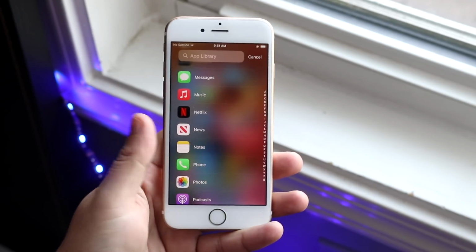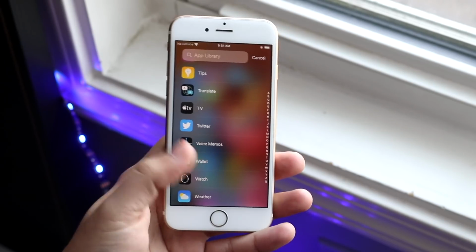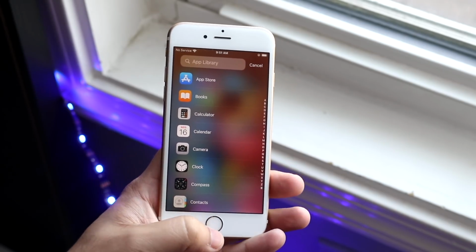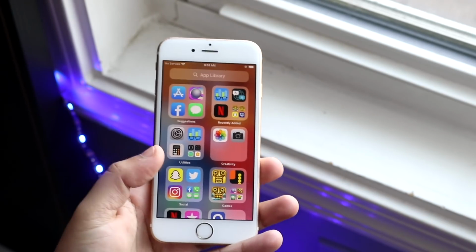So that's something that's really, really awesome. And I think for the future of iOS, this will make it more simple. But again, I think they'll probably make it look a little bit newer. This kind of looks outdated in a way already, which is kind of funny. But I guess we'll see what happens in the future. I personally do like it. I think this is a really, really nice touch.